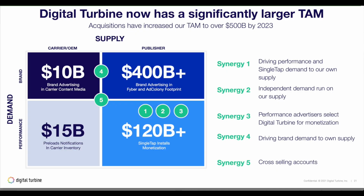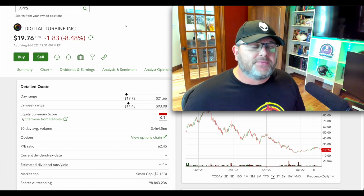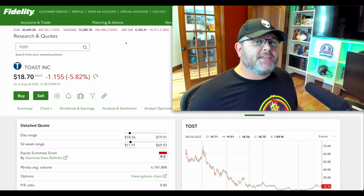The last earnings report I thought was pretty solid. We look at the PE ratio, it actually has a 62 PE ratio, so not cheap by any means, but impressive growth for that metric. On the price to sales ratio for Digital Turbine, 2.78. That's pretty attractive. Now this next one is Toast.